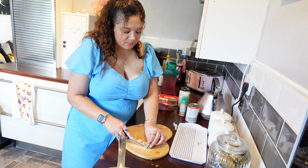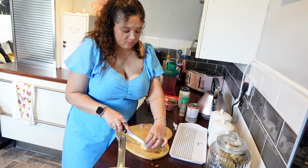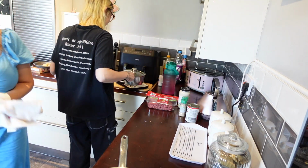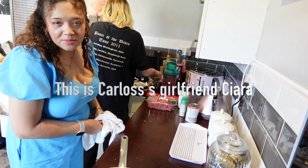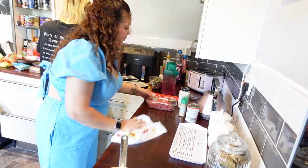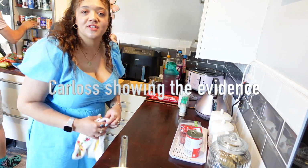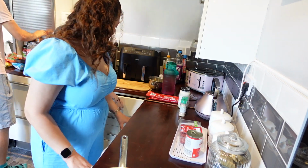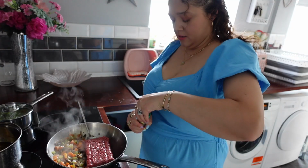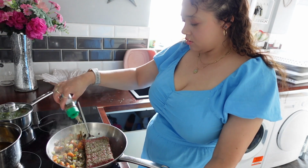Into little bits. Yeah, I do love to buy my tomatoes. Okay, I'll leave that to cook for a minute. I was showing you the evidence that I buy chopped tomatoes. Okay, I put my basil on it. I put quite a lot on, so I like a bit of basil.